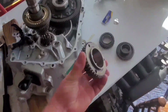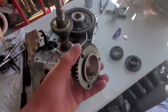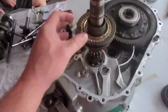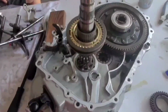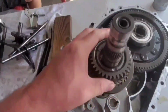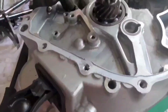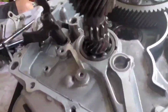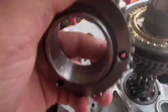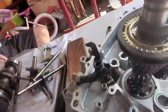So anyways, new 4th gear. And I need to get some transmission fluid so I can go ahead and lube everything up while I'm putting it together. So let me get that real quick. Alright, so I'm going to line up my needle bearing here. And just kind of set the gear on. Just a little teeth cut out on the bottom of the gear. If you look right here, there's these little teeth, and these teeth just fit in the holes of the gear.